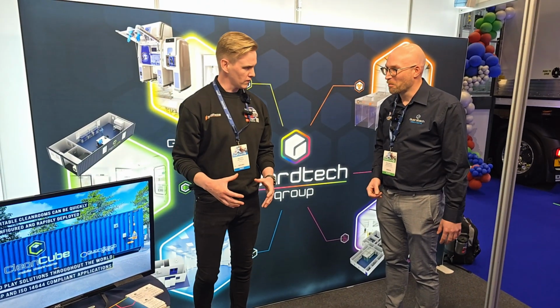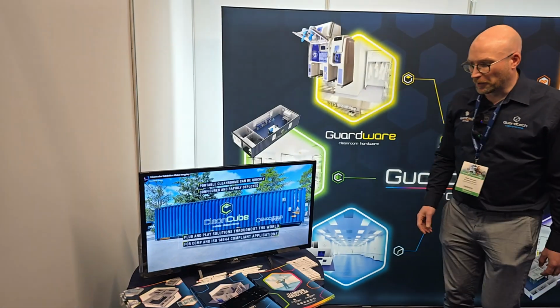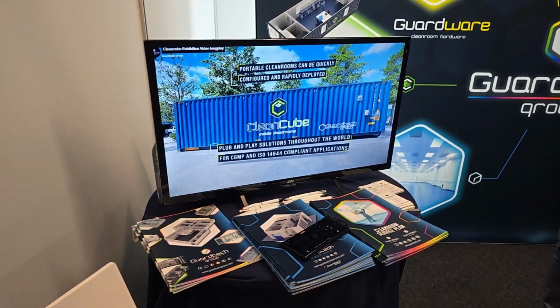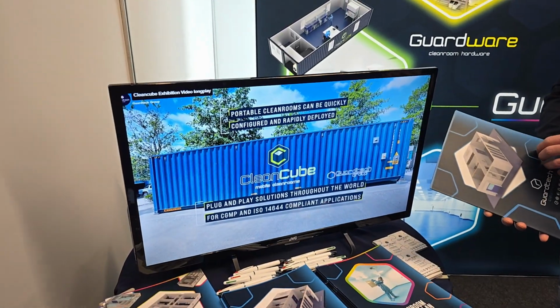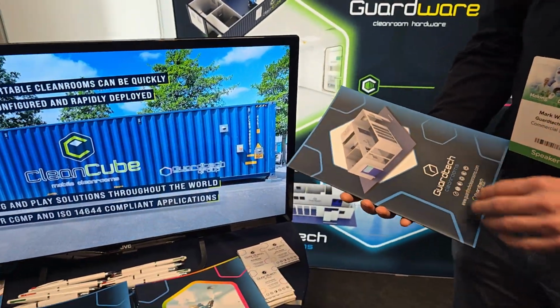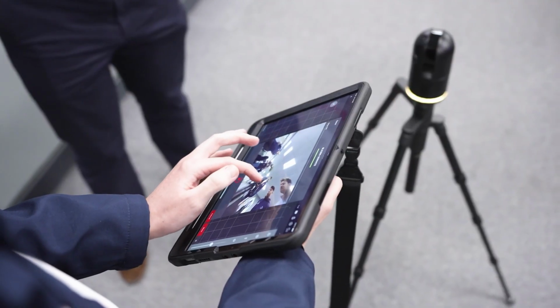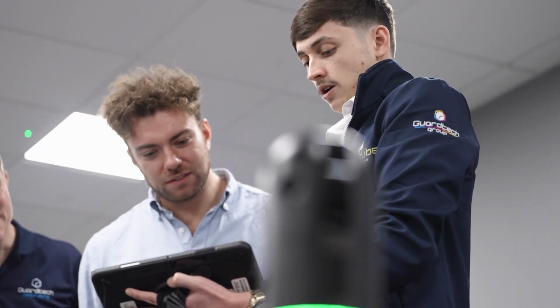So have you got any images of clean rooms that you might want to share, or cubes from the outside? Yes, this one here is just one of the clean cubes that we've got. This is just a very small module, single module. This is the GuardTech Cleanrooms. So this is where the business was founded. Going back to the year 2000, our first cleanroom was built under the guise of GuardTech Cleanrooms, and that spins out of a family business that goes all the way back to 1961.